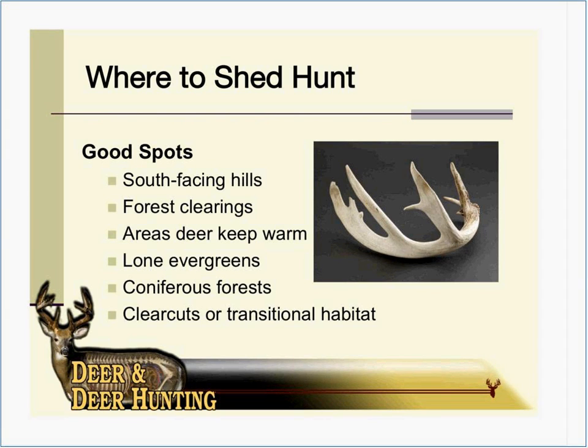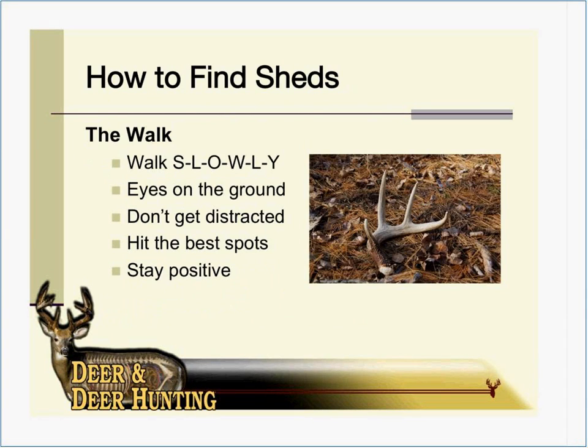Okay. So we talked a little bit about where to shed hunt. So let's talk about how to find sheds. I'm walking through the woods. I might just come upon a shed lying on the ground that I almost kick with my feet, but it's probably not going to happen, is it?